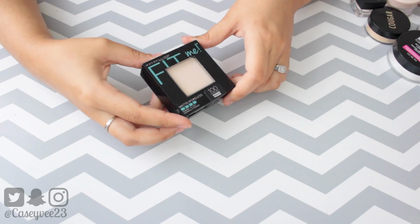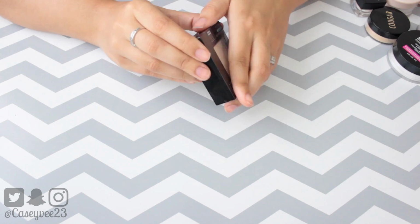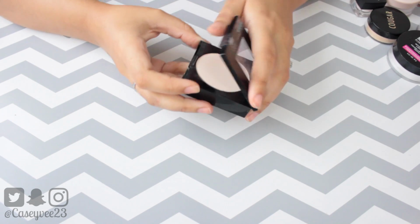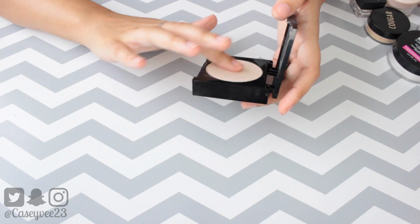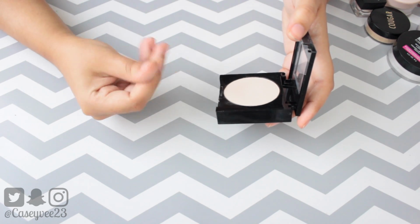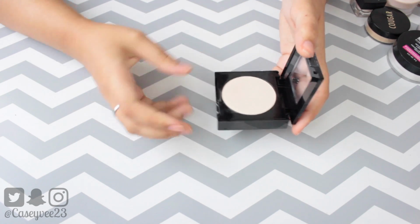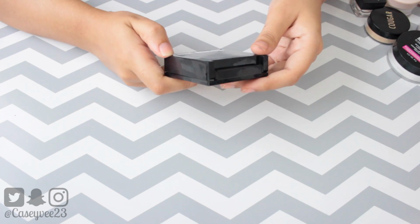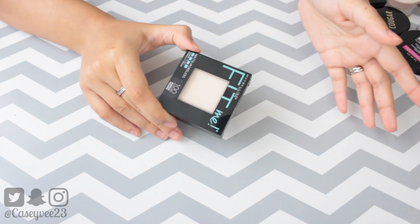Then I have my Maybelline Fit Me Matte and Poreless. I think I'm going to pass this along as well. I just don't feel myself reaching for this. I still have a good amount in here, which is just a lot, and I just don't think I like the texture of this one. It's not as finely milled as I would like it, and this is pretty new. I bought it within the last year, so I'll go ahead and disinfect this and pass it along.